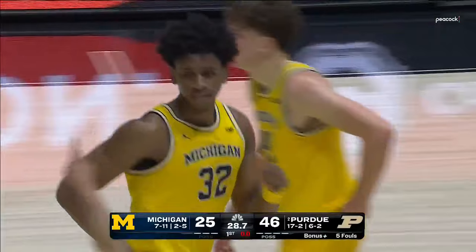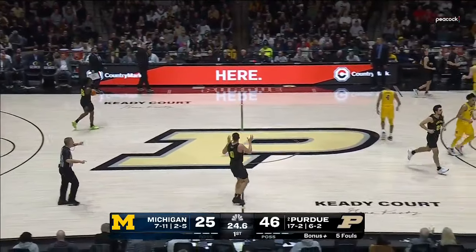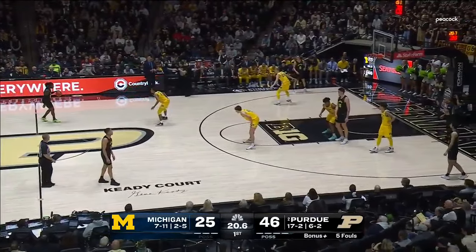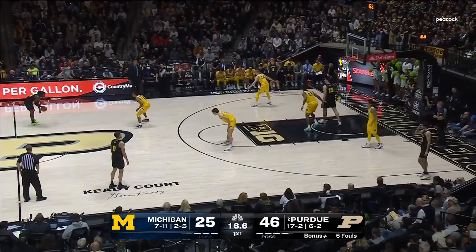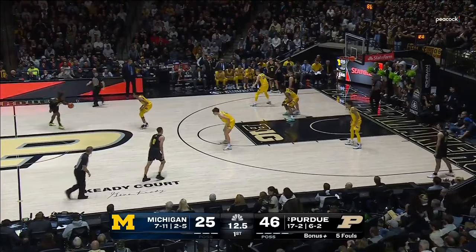Well, that was well done by Michigan there, recognizing Purdue's switches. Terrence Reed pushing Mason Gillis up the lane. They throw it over the top, and he's able to split that double, but good recognition by Michigan's guards. Reed coming off the 20-point game. Got that early bucket tonight. That one is second. He's got four.